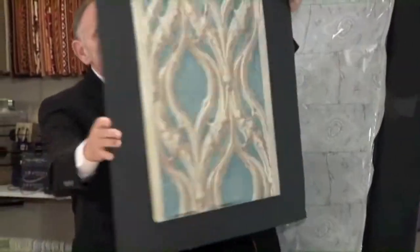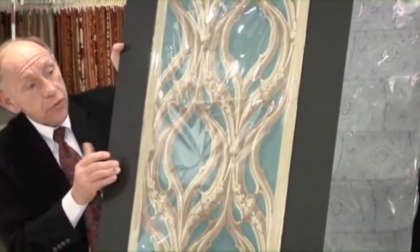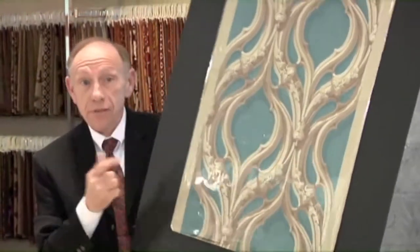This piece I want to show you here is a little bit later. This dates about 1840. This is really a beautifully done piece. This is hand block printed, cut out of wood, but it's made to resemble actual woodwork. Nice period color too.